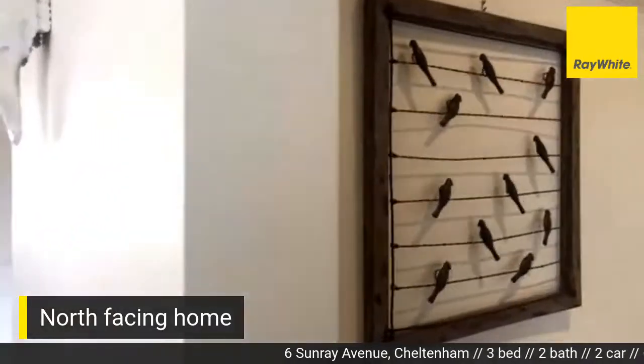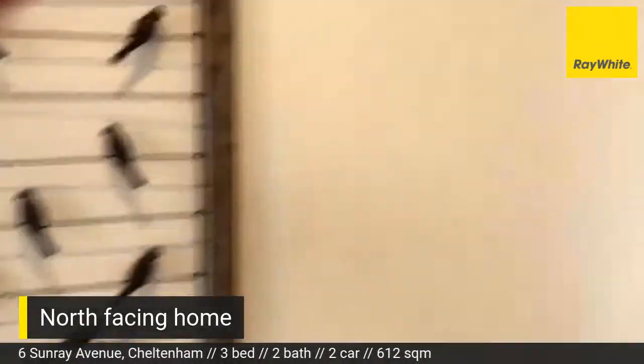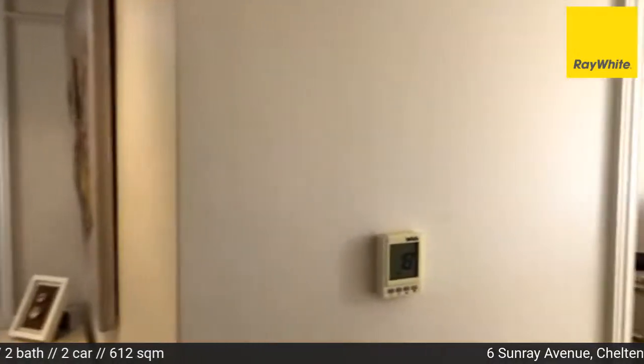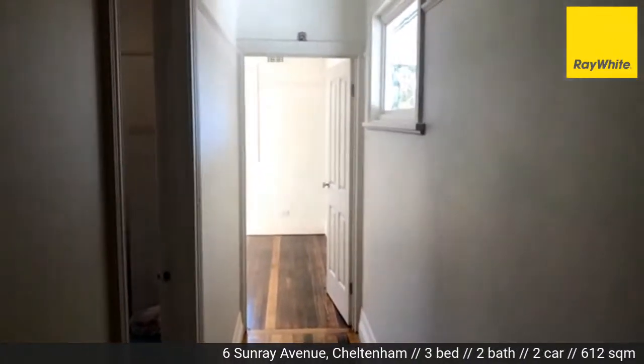Let's tidy whatever happened and move on to the bedroom. So you've got the original picture rails all through the home. Typical features of a home of this era.